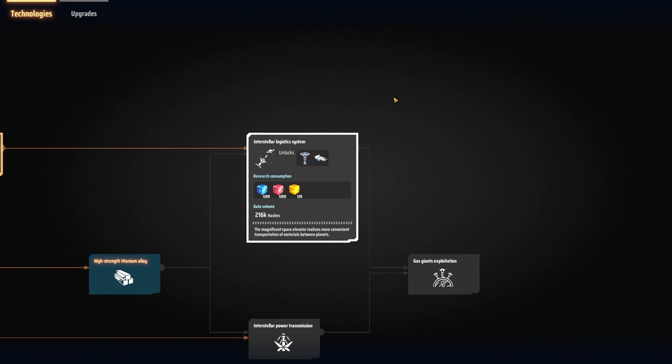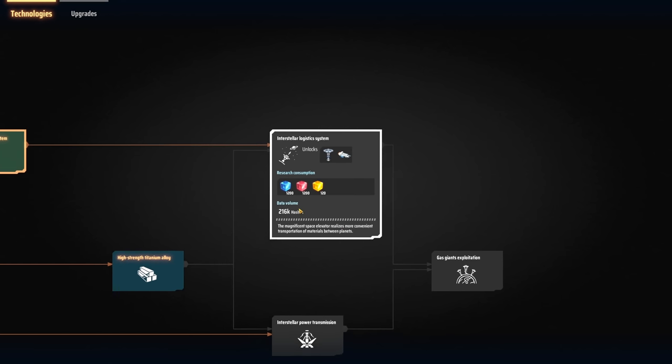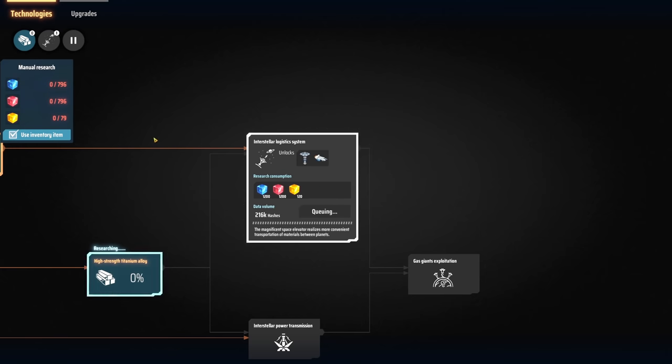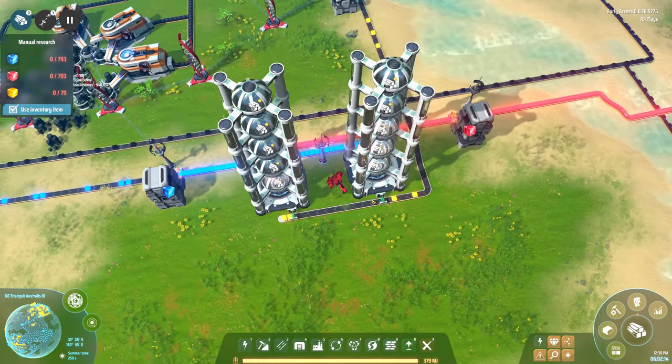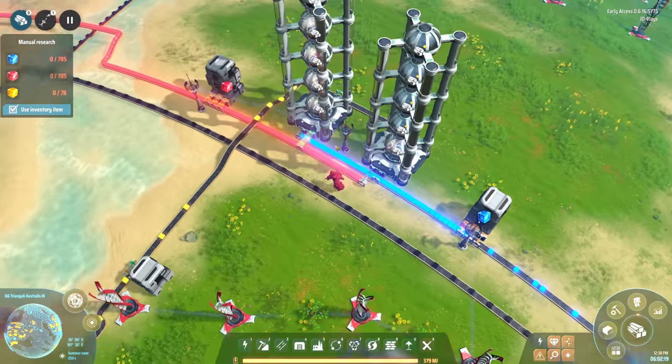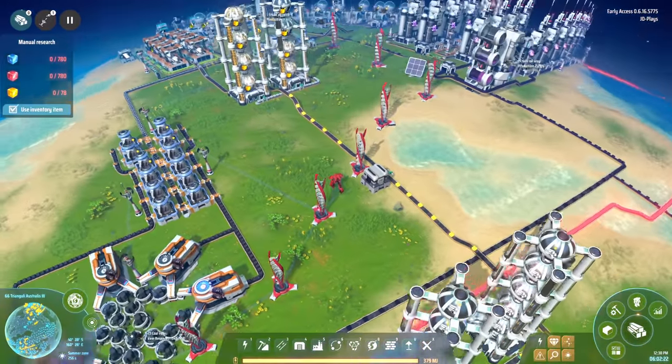This is the research we really need, okay? This one, the interstellar logistics system, super important, because that'll let us transfer materials between planets, which means we can bring our titanium here directly, rather than us having to fly across and hopefully not get lost in intergalactic space and bringing it in. But that has a prerequisite of high strength titanium alloys. So we're going to do that research and that research, which means we need 200 packs. They're going to be the first two researchers we have to get. Same time. Okay, so that should get that done.